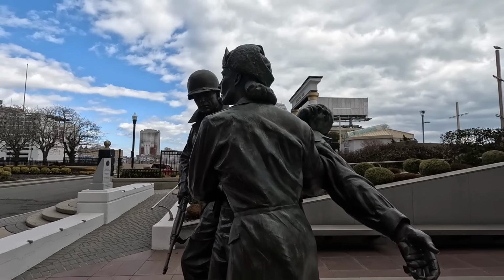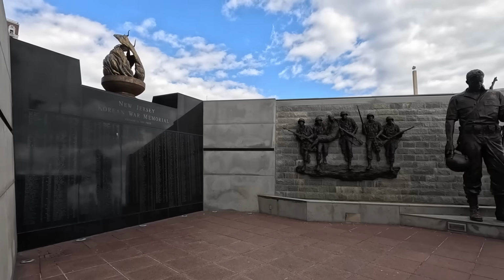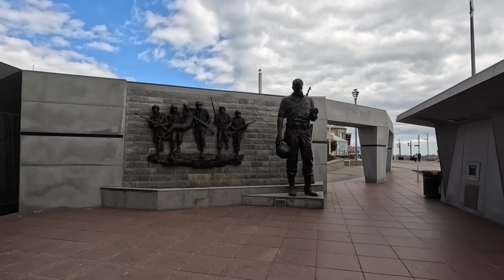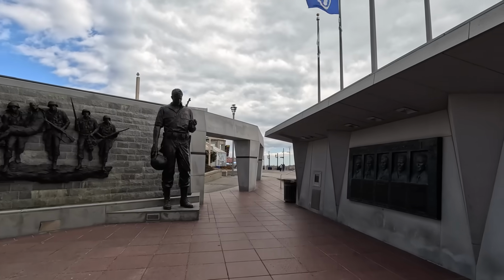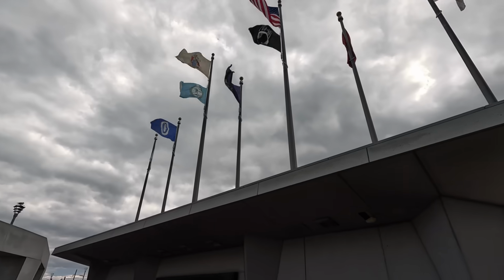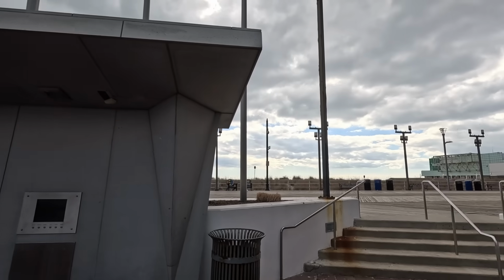I love this sculpture. It's at the Korean War Memorial here on the boardwalk. And unfortunately, not too many people see this particular work of art because, well, it's off the boardwalk and blocked by the memorial itself. It's a beautiful memorial, but it's been over 10 years since they cleaned it up, and I think it's time for a little polishing and cleaning up.